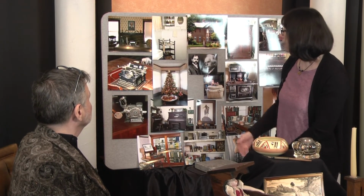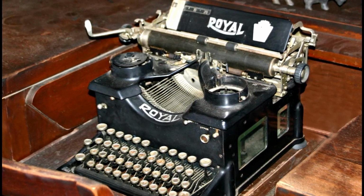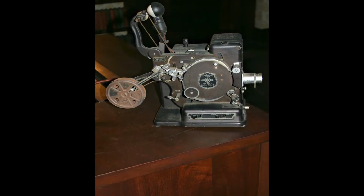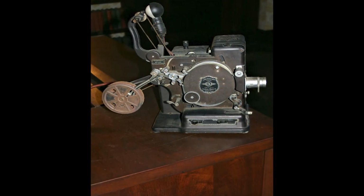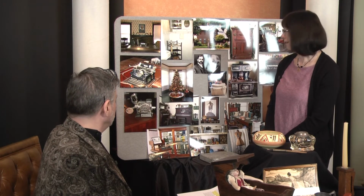Some of the little things that he has, we have a typewriter. This was not his, but it was identical to the one that he used. And the movie projector, some of his movies in the 20s were expected to be made into film. And so he moved with his family out to California. However, because of the Depression and everything happening, that did not happen. But he still enjoyed home movies, and we have a few of those also that we look at.